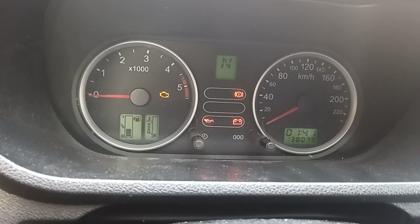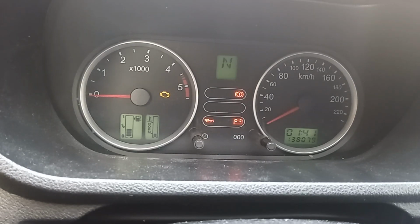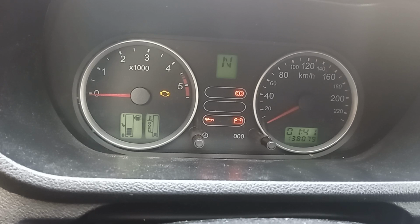So when the pressure of the oil in the engine is low, you will see this symbol on the screen. And they can also ask you what could be the cause of this symbol. They expect you to answer that either the pump of the oil is not functioning, or there is a small amount of oil in the oil pan. That's what they expect you to answer.